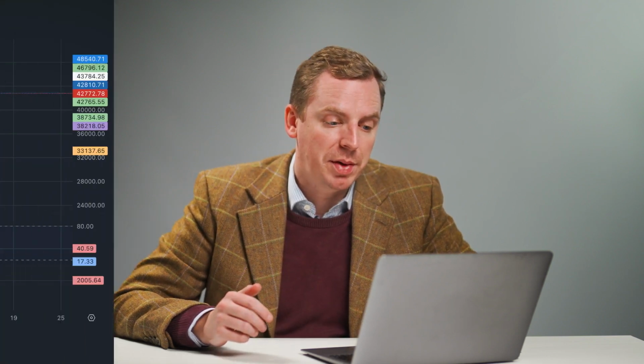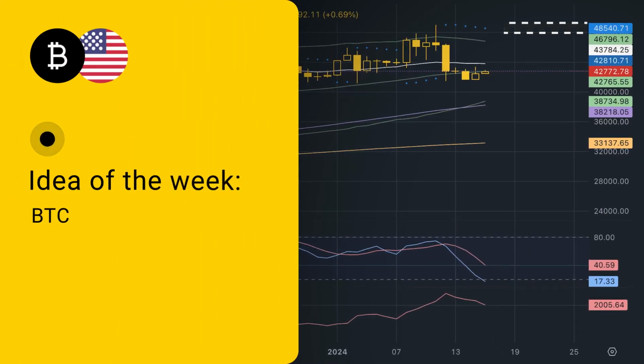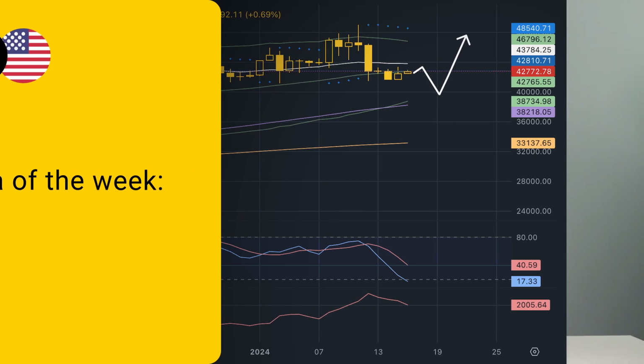Now for this week, the idea for a trade is a potential buy for Bitcoin. We can see that Bitcoin has reached a high in the area around 48,500. It's possible that this area could be retested again soon. We can see that the price is currently testing the 50-period simple moving average. So if it breaks below there, it might be possible to enter a position from around 40,500 with the target around 48,500. Otherwise, it'd be possible to enter from the current area.